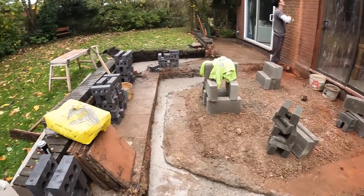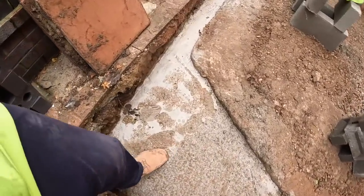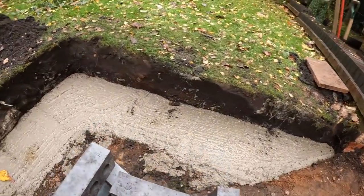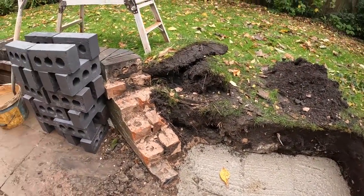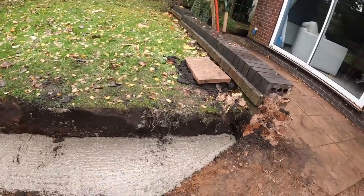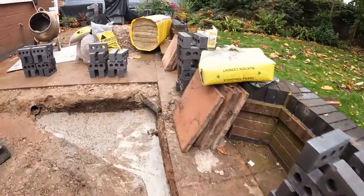So there you go. That's the concrete all in and gone off. That's going nowhere, and that's got to be a good 6 inches thick for a little tiny wall. 1, 2, 3, 4, 5 courses and a brick on edge. So we'll leave it there for now and get ourselves organised.